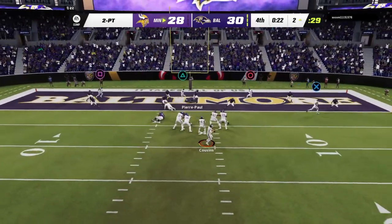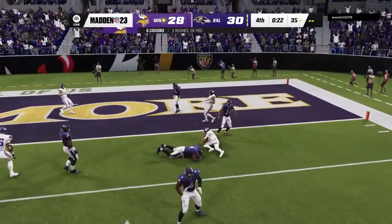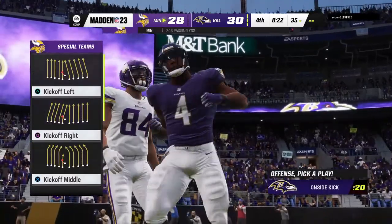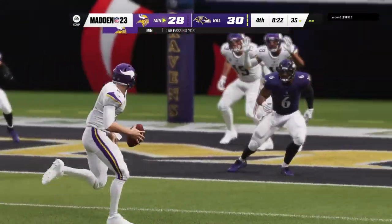Now Cousins, escaping the pressure right. And they don't get it. It's incomplete. They got the touchdown, could not, however, get the 2-point conversion to cap it, and they're still down by a pair.